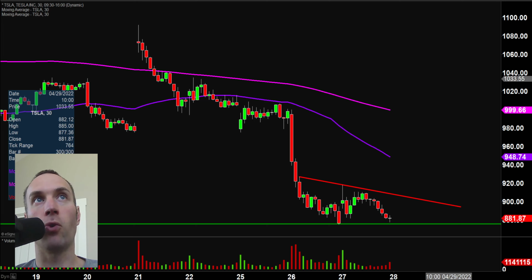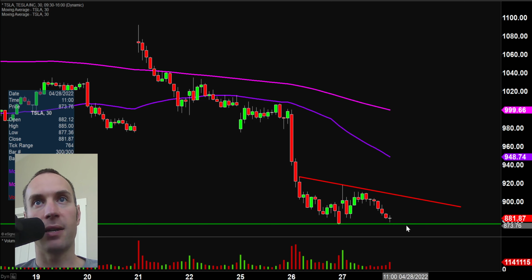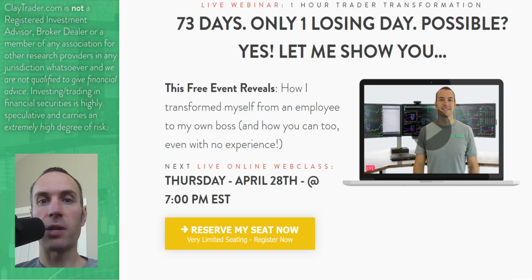And then from a general overall pattern perspective, we have what would be known as a bear pennant pattern. Again, just because it's bearish doesn't mean that it's for sure going down. But you've got to think a lot of eyeballs are watching that 875 mark, myself included. So let's see what happens with it on Thursday. So that wraps up the top 10.